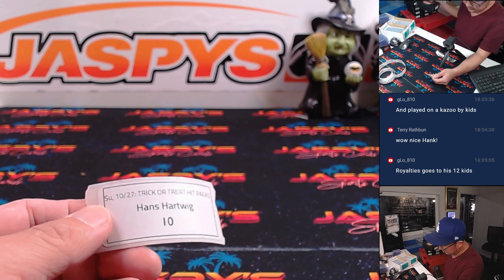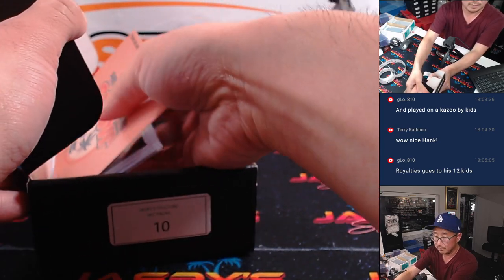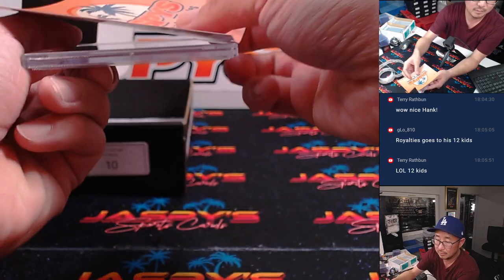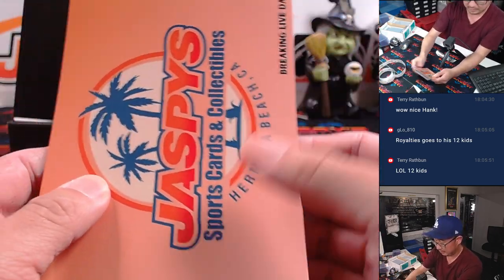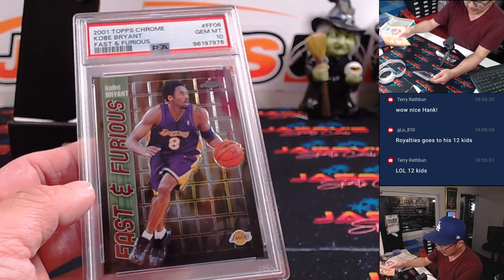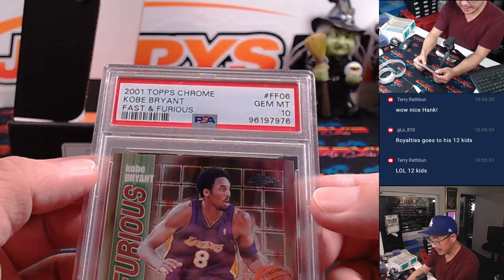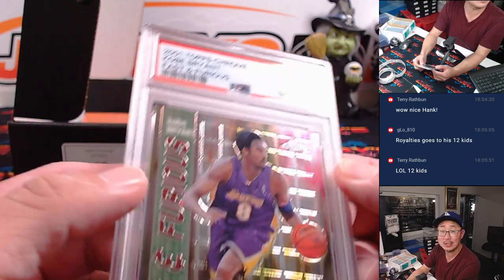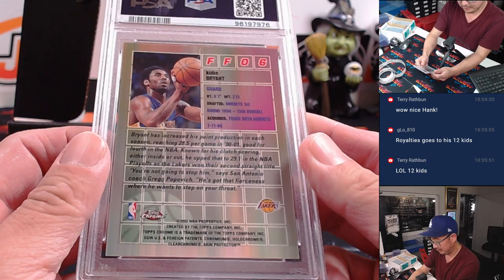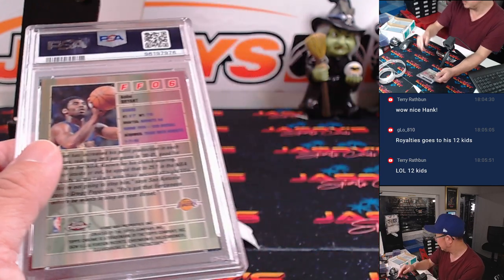Hans with 10. Graded. And Kobe. Fast and Furious, PSA 10, Kobe Bryant from 2001 Topps Chrome Basketball. Nice.